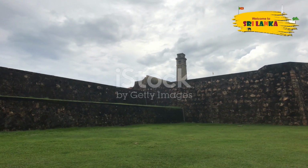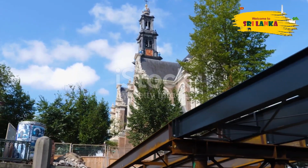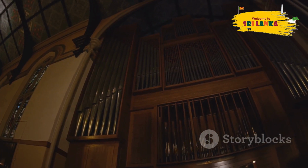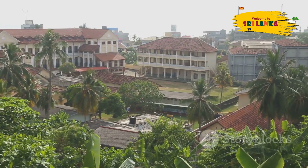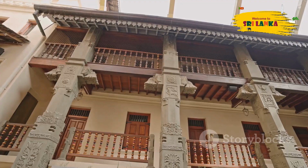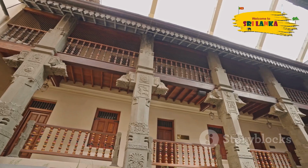Within the fort's walls, history whispers from every corner. The Grote Kerk, with its soaring spire and simple elegance, is a reminder of the Dutch Reformed faith. Built in 1755, it houses ancient tombstones and a grand pipe organ. The Amangala Hotel, formerly the New Orient Hotel, stands as a grand dame of colonial hospitality. Dating back to 1694, its airy verandas and antique furniture evoke a bygone era.